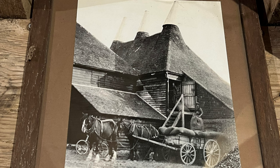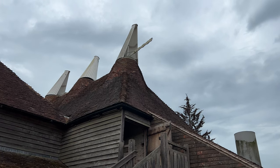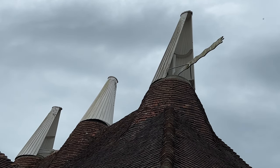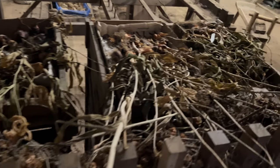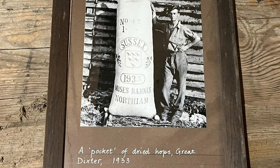These freestanding kilns had a furnace at the bottom, which sent heat up to the drying floor, which is where we are now. And on top of the conical or pyramidal roof, a white hooded roof vent cowl with a wind vane allowed for the hot air to escape. It takes 7 to 8 hours to dry each batch of hops. Once the hops were dried, they were dragged to cool them down and then pressed and packaged.